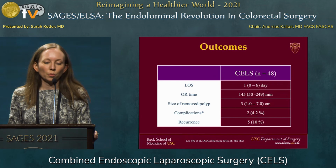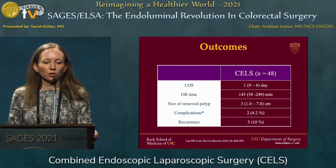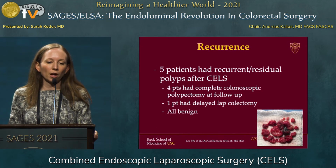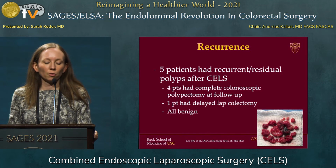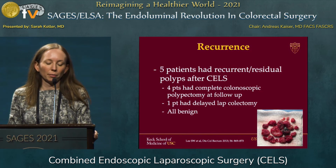There were only 2 patients who developed complications, and those included urinary retention and a port site hematoma, and 5 patients developed a recurrence. Of those 5 patients who had a recurrent or residual polyp after CELS, 4 were able to undergo complete colonoscopic polypectomy at a follow-up. 1 patient underwent a delayed laparoscopic colectomy, but all of those patients had benign pathology.